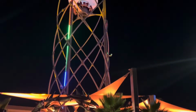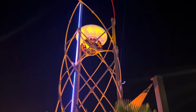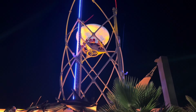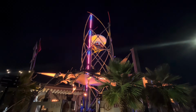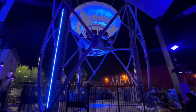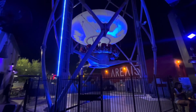It's crazy. All right, guys, and the last thing that I want to mention as a must-do if you get to Las Vegas and you get out to Area 15 is Liftoff. Now, this is the big tower ride that I showed you at the beginning of the video, when we first got here. It sits right outside of the Area 15 building, and this is basically a big ride that slowly takes you up to an incredible view above Area 15 and the city of Las Vegas.